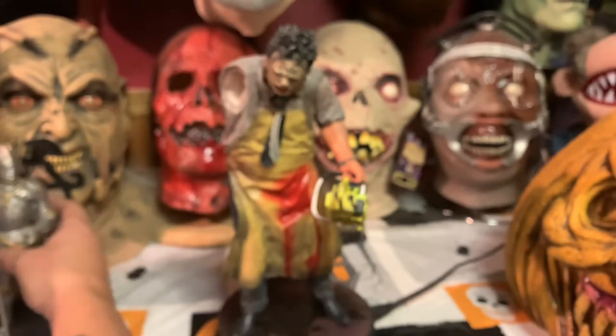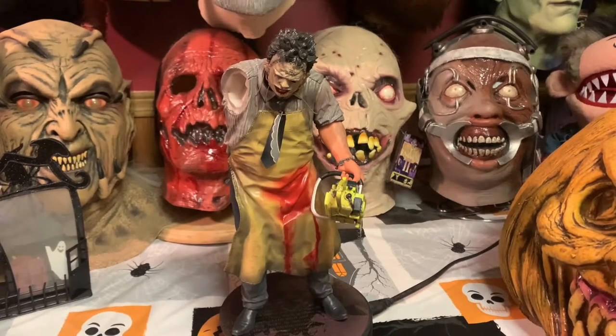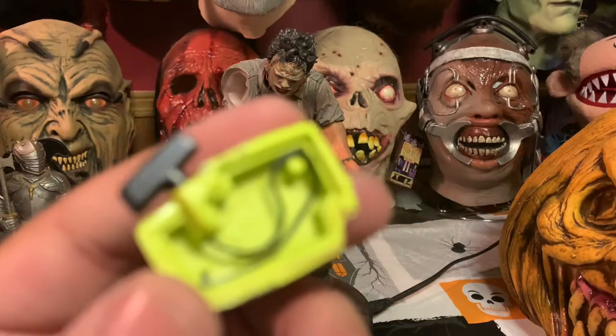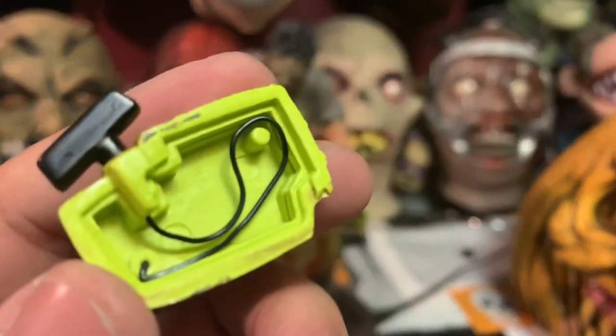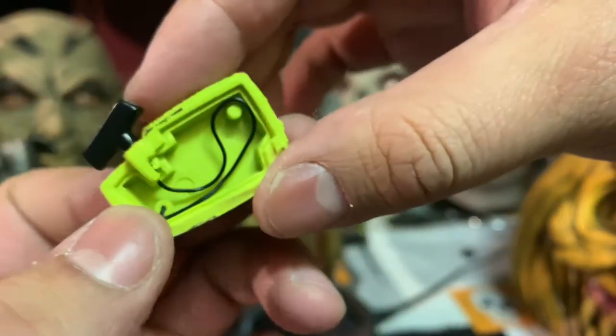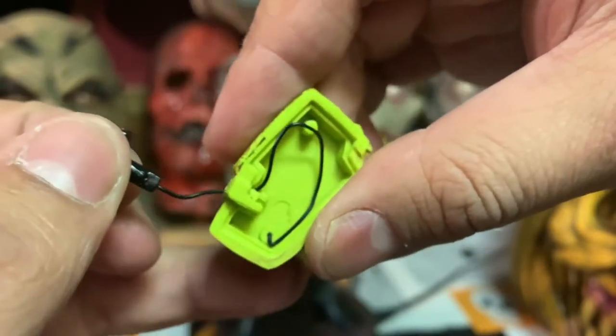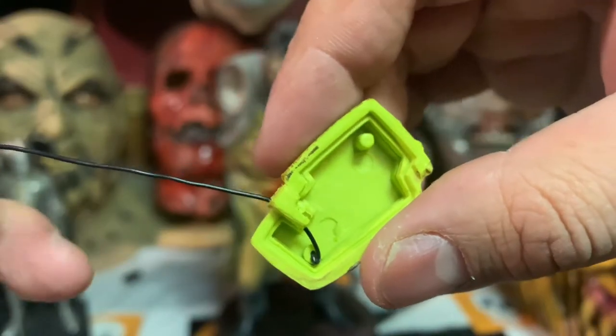I'm going to get, let's see, maybe something. Here, we can use the knight real quick. Let me focus in on that. Just use the tip of this, something like tweezers or something like that. You want to carefully get the string off of that peg. So now that that's off, we can carefully grab this bad boy and then pull.